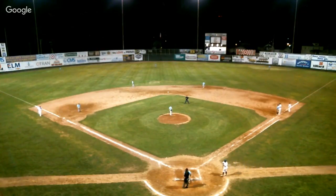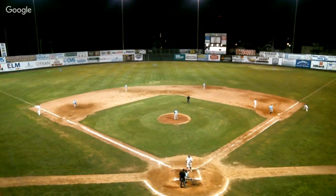2 for 4. Drove in a run with a double his last time up, a double off the top of the left field wall. Thought it was out off the bat, off of Adam Donovan. Griffin sets, looks over at first. First pitch swinging, fouls it back, counts 0-1.